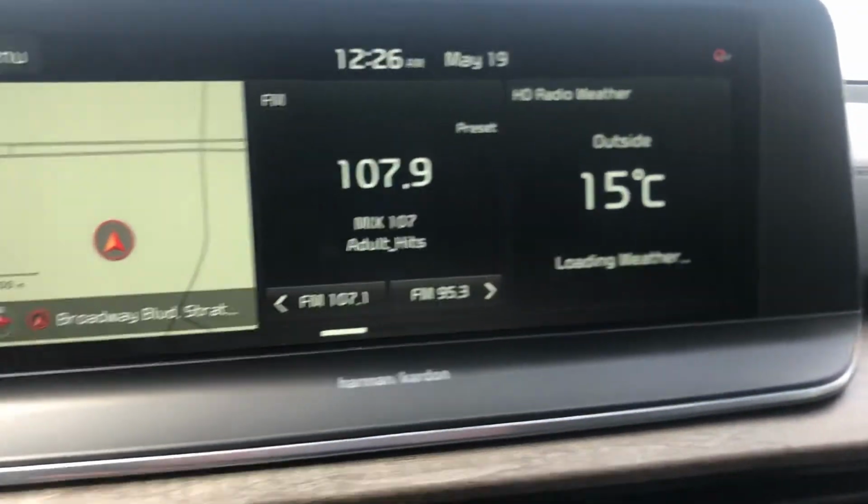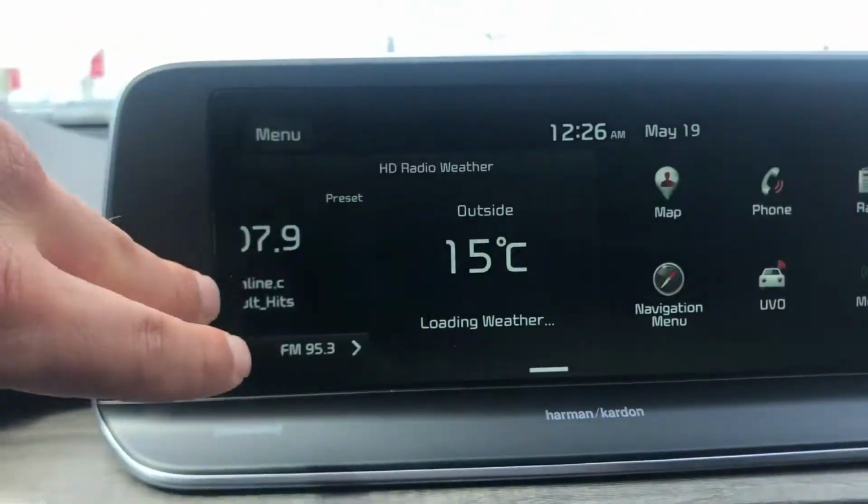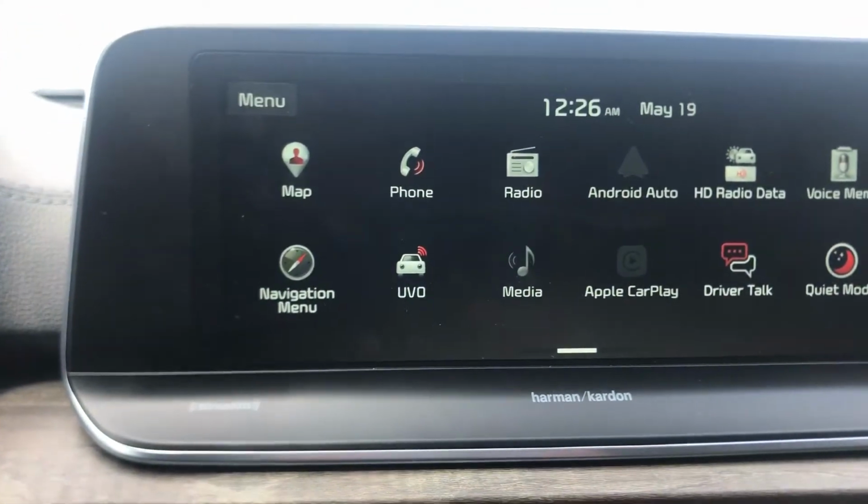You have Kia's nice 10.25-inch display screen, triple split screen here as well on the home screen, so you can have your temperature, your radio, and your turn-by-turn directions all at the same time there. With a simple swipe over, you get all your additional options.